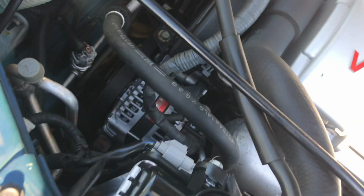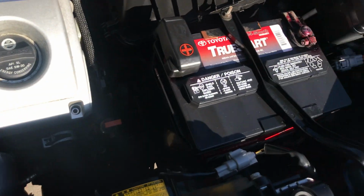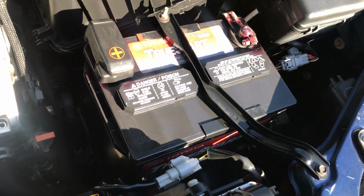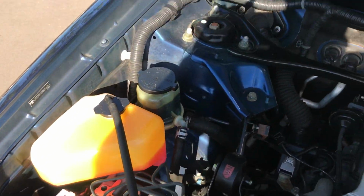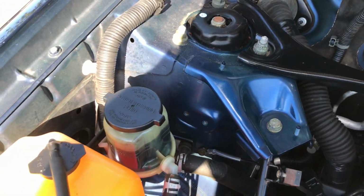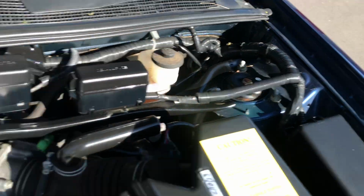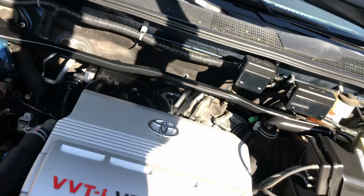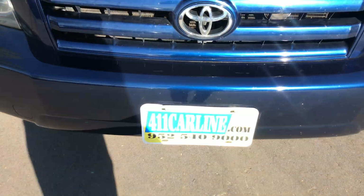Looks like it's got a newer alternator there too. Toyota battery. Not sure on the age on that, but it looks newer as well. What's really nice on it, usually all the strut mounts and stuff are real rusty on these, and this one looks relatively clean under the hood here, decent too. So that's a 2006 Highlander.